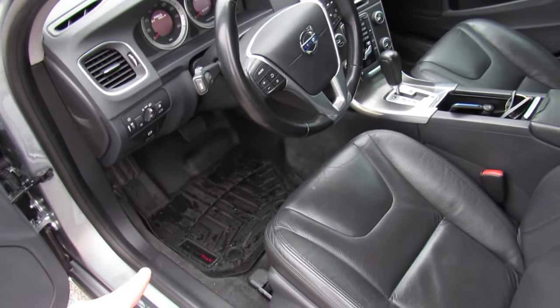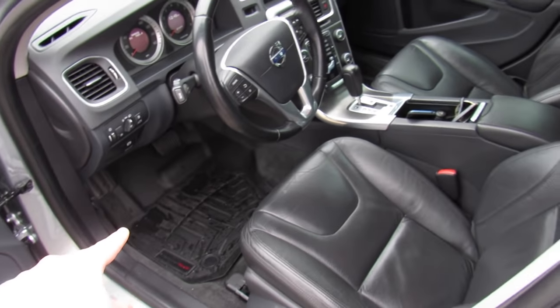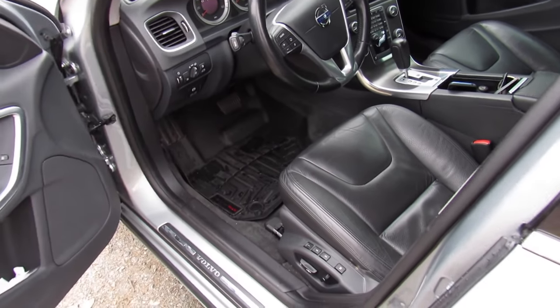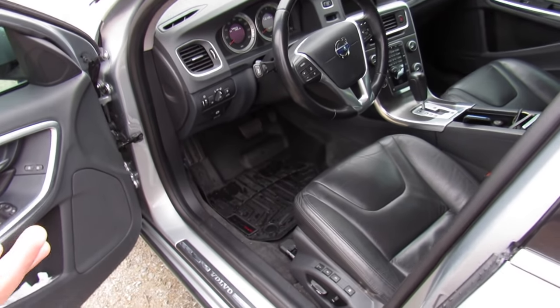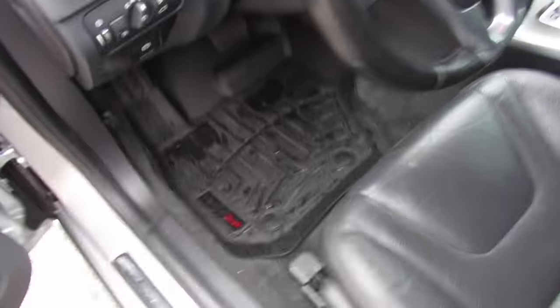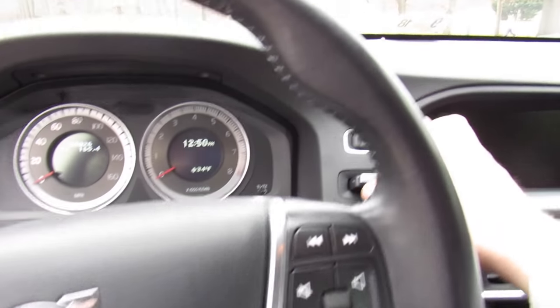Anyone out there with an S60, if you're buying these on Amazon, buy the ones for the XC60. For some reason, they're about $20 cheaper and they're the exact same floor mats. That is coming from someone that works at a Volvo dealership. They are the exact same floor mats. I don't know why the XC60 ones are $20 cheaper, but save yourself that. That's what these are, and you can see they fit perfectly fine. Start it, put on the brake, and press.